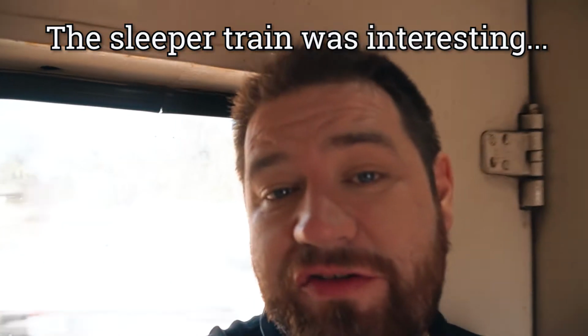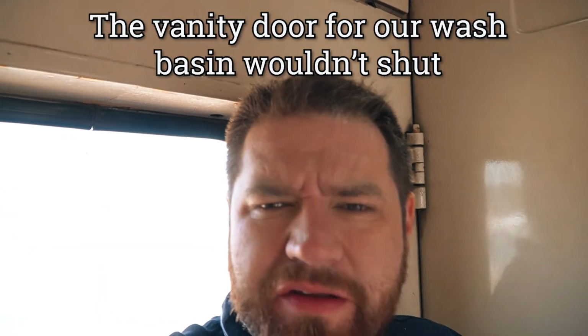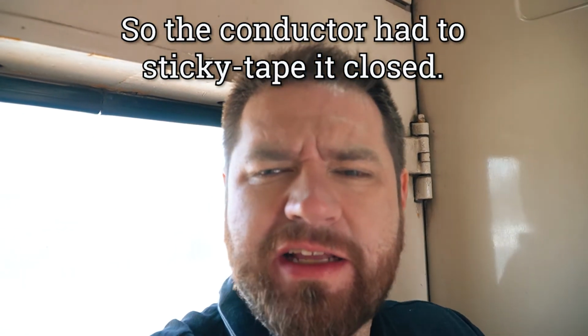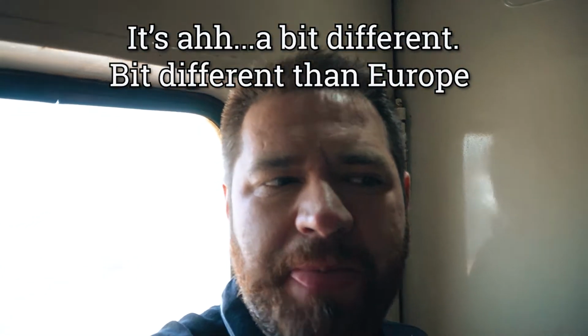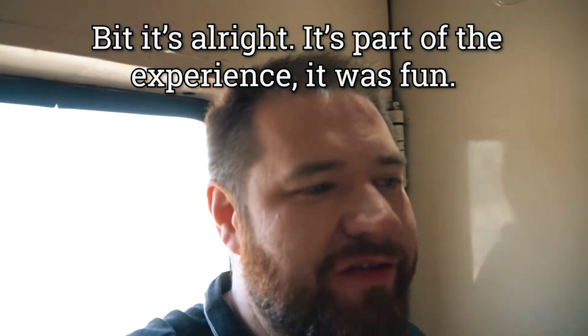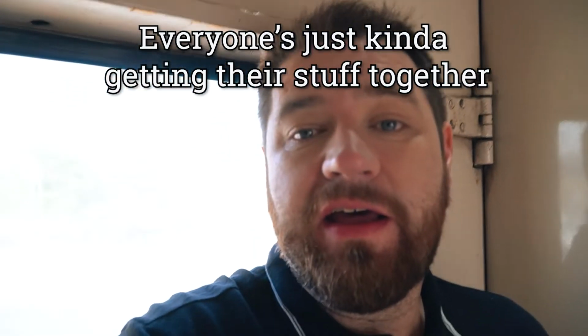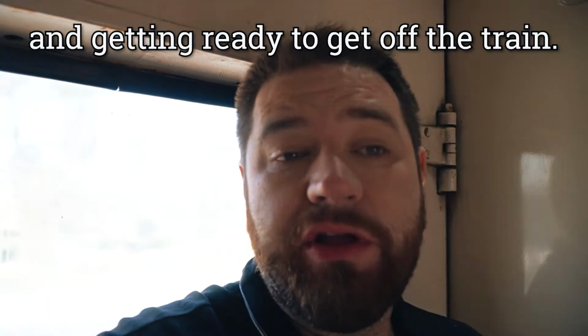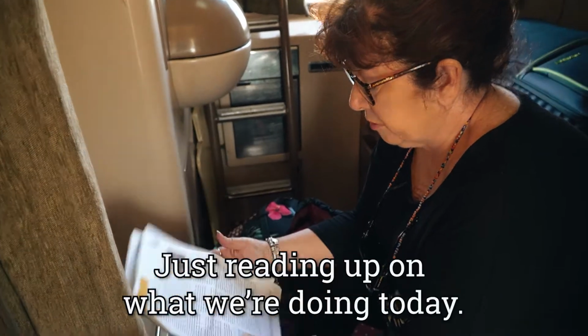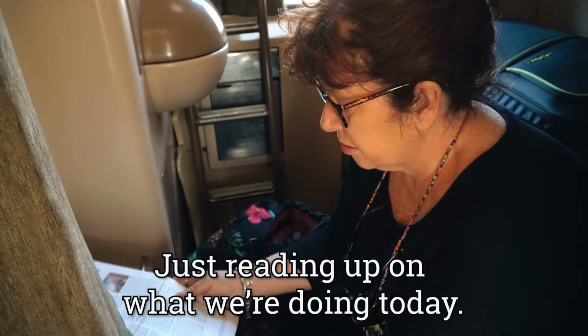The sleep plan is interesting. The vanity door for our wash basin wouldn't shut, so the conductor had to take the clothes. It's a bit different from Europe, but it's alright. It's part of the experience. It's fun. And everyone's just getting their stuff together and getting ready to get off the train. Sit down, just reading up on what we're doing today.